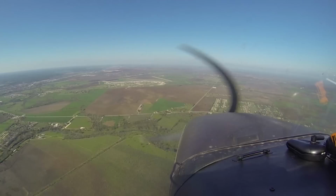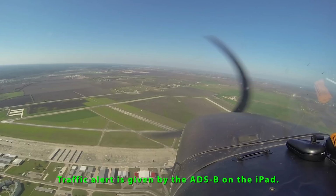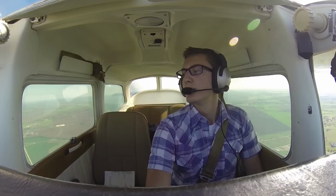Delta Victor, he's down there on the taxiway. I'm getting a traffic alert for him. Tower 80991, we're on the right downwind for 17. 991, runway 17, clear to land, wind 160 at 13, gust 16. Clear to land, runway 17, 80991.